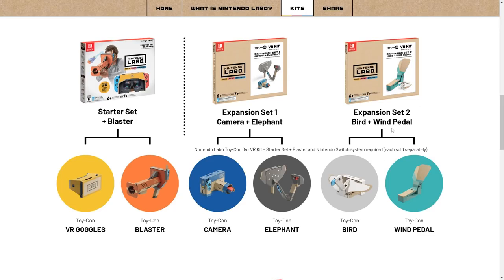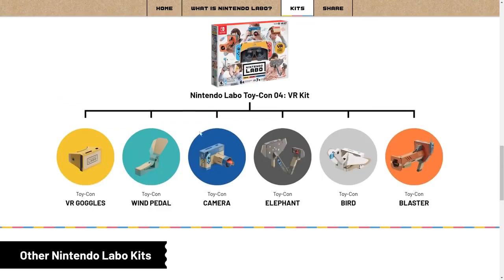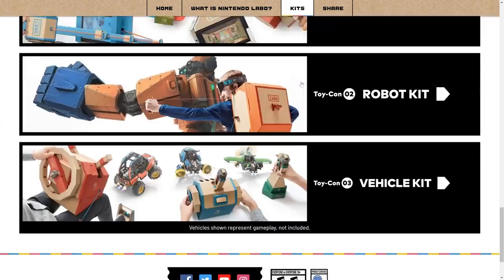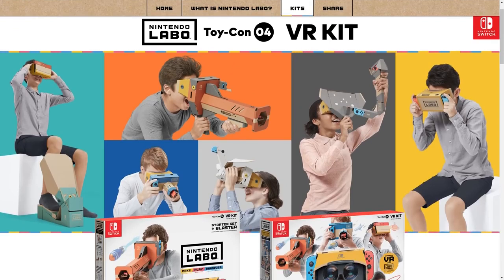Very interesting. You must be pushing the pedal to maybe flap some wings and going through a VR flight experience, if I had to guess. That is, wow. The VR Toy-Con kit itself, the non-starter kit, comes with the goggles, the wind pedal, the camera, the elephant, the bird, and the blaster, and then it goes into some other kits. I'm just going to leave it right here for a moment. This is, wow. I don't even know what to say, if I'm being completely honest.